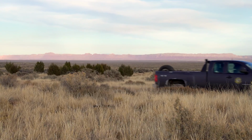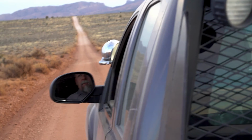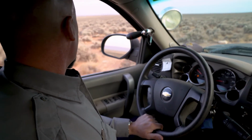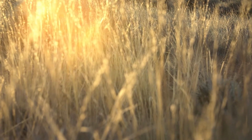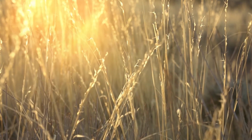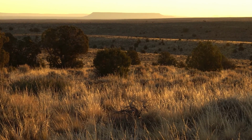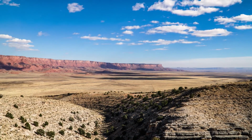Todd Buck is an Arizona Game and Fish Department wildlife manager. He's been patrolling the Kaibab for 25 years. Moved up here right after training, was fortunate enough to draw this district right out of the academy. I think I've had some opportunities over the years to move up or move on and chose not to because this place is just so amazing.